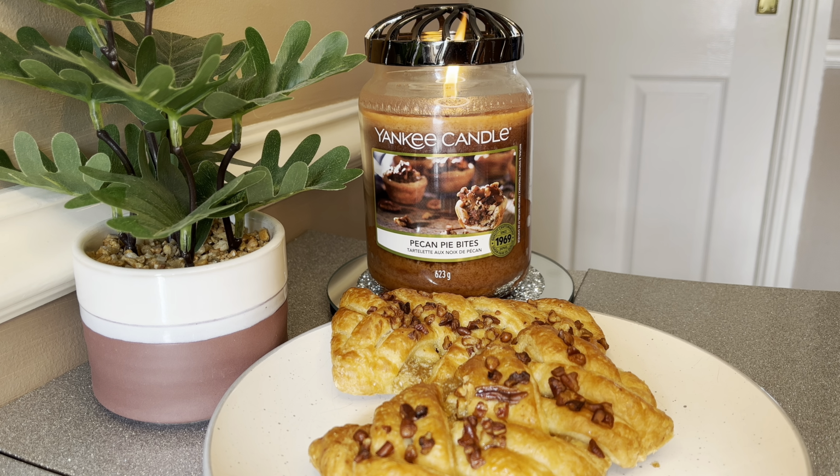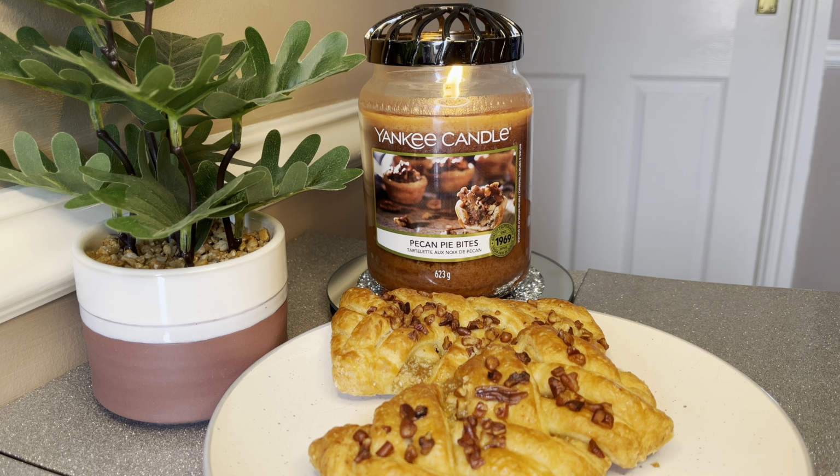So first of all, what do I think of this? Beautiful coloured wax there. Great looking candle for autumn. The label there, with obviously a pecan pie bite on the front, which you'd expect to see. Maybe not as pleased with the label as, usually their labels are outstanding. It is a good label, but I just feel there's something a bit okay with it. So maybe they could have improved a little bit on the label.